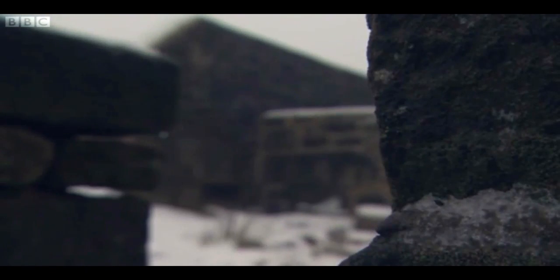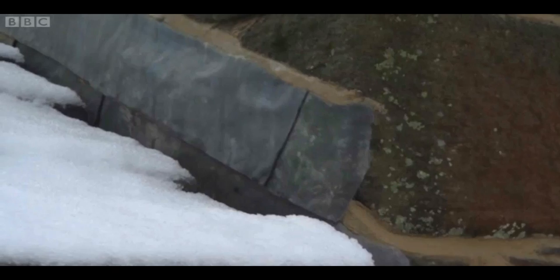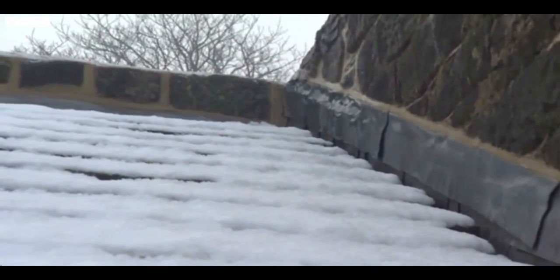It's to combat that wild weather that lottery money has been used to carry out restoration work to preserve the building, but retain it as a ruin. It's a very evocative ruin, and we wouldn't want to change that. We didn't want to put a roof back on it. We really wanted to keep it in its current state as this ruin in a beautiful landscape.